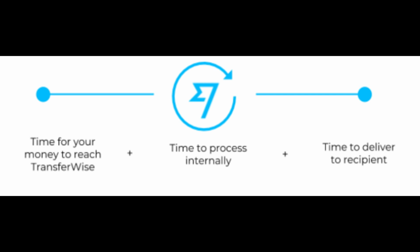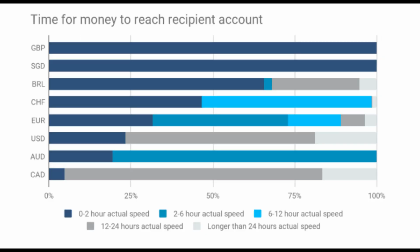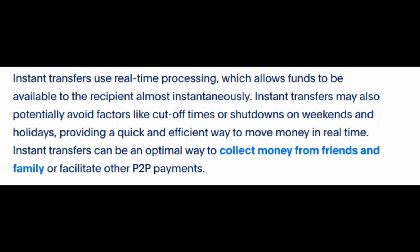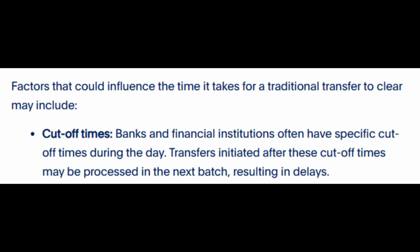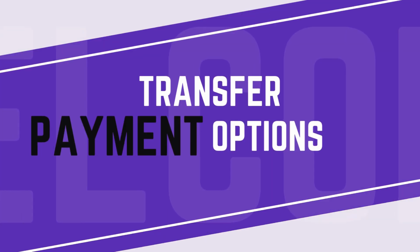Wise offers both fast transfers with higher fees for near instant transactions and low cost transfers with lower fees and slightly longer processing times. PayPal, if initiated instantly, can transfer funds within its network immediately. However, if involving bank accounts, it may take 3 to 5 days, and in terms of speed, Wise is the preferred choice for many. Transfer and payment options.